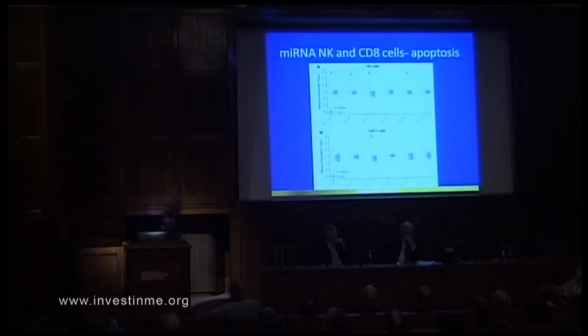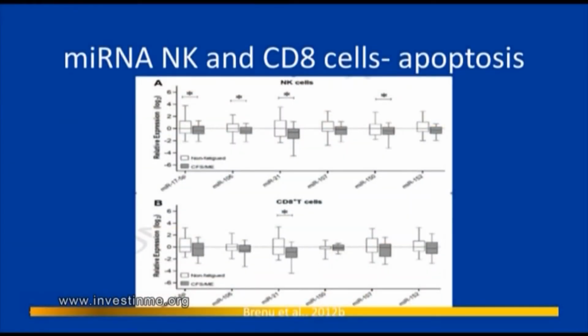Now, the research that I'm presenting here today characterises specific microRNA. Of those 19 microRNA, 9 were shown to be significantly different. That is, significantly decreased in the ME/CFS patient group that we studied. I'll draw your attention to these bars here.